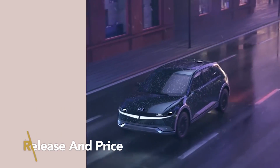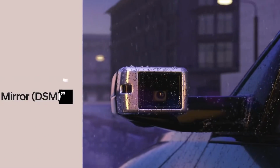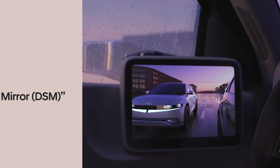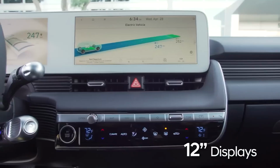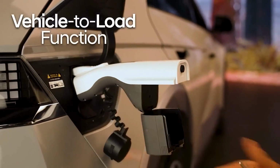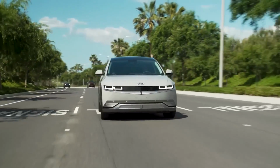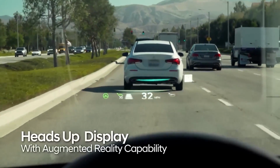Release and price. But when is it going to become available and what will it cost? Well, the Ioniq 5N will go on sale in the first markets in 2023. The US should expect to see it by 2024, with prices starting at around $60,000. The first completely electric Hyundai N model will compete with Hyundai Motor Group's own Kia EV6 GT, which should be out in the US in Q4 of 2022.